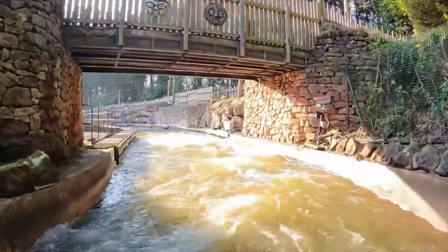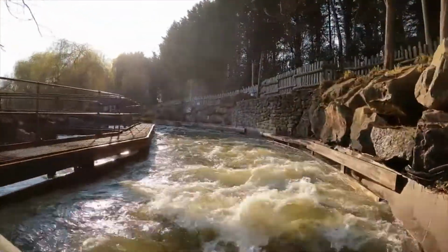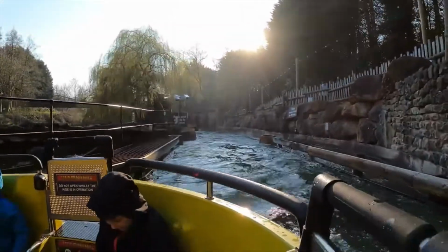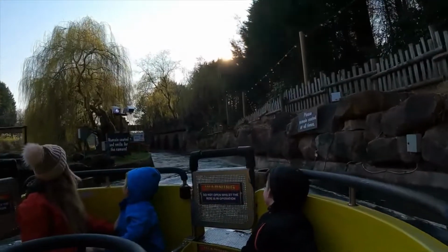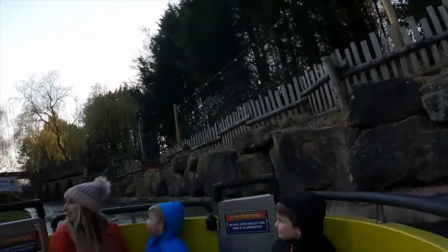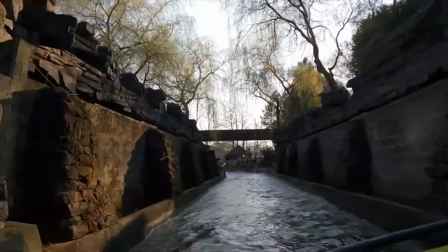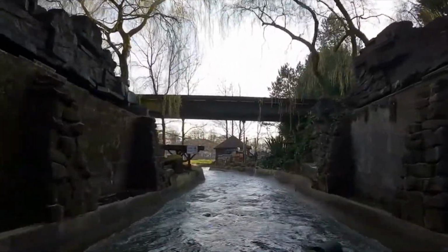You just get a scenic tour with some African theming and some rock work, and obviously going past Mine Train. Obviously getting a light sprinkle every now and again, depending on where you're sat. It's one of those rides where it's a different experience every time, because you could be really soaked one time and then really dry the next, but a lot of the time nowadays you don't really get that wet on it.